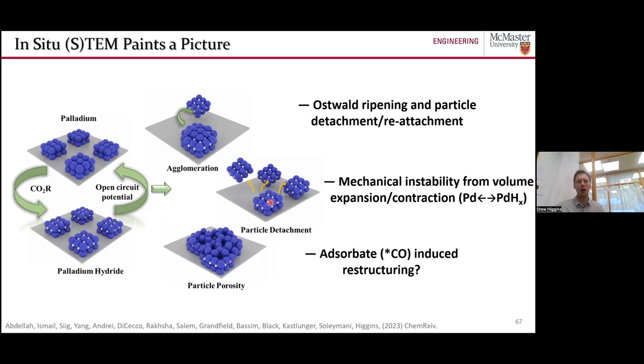And then we also saw the formation of these spongy, porous-like structures that we believe is due to adsorbate-induced restructuring, where the palladium surface strongly absorbs carbon monoxide species that have an annealing effect on the structures and cause the formation of these porous structures. I didn't show it here, but we have some electrochemical data that shows that that is likely what's happening. But it was really interesting to see those structural reconfigurations.